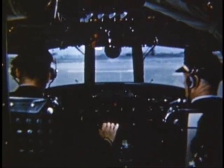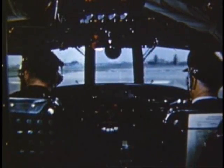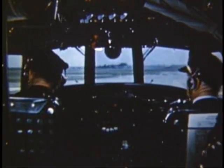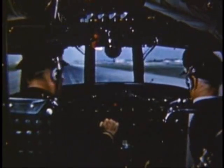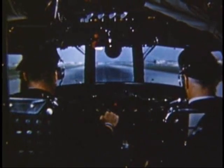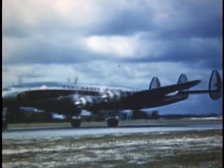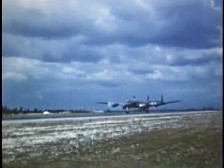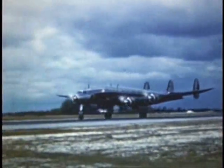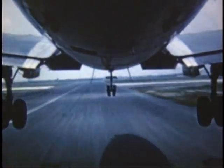All right, brakes off. Clear for takeoff. Here we go. Ready for takeoff. Takeoff power. Gear up. Gears coming up.